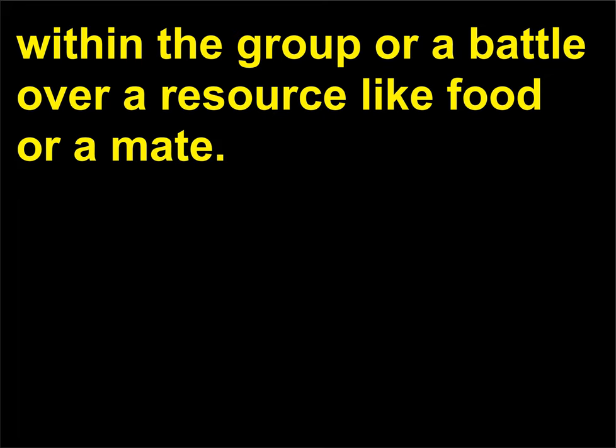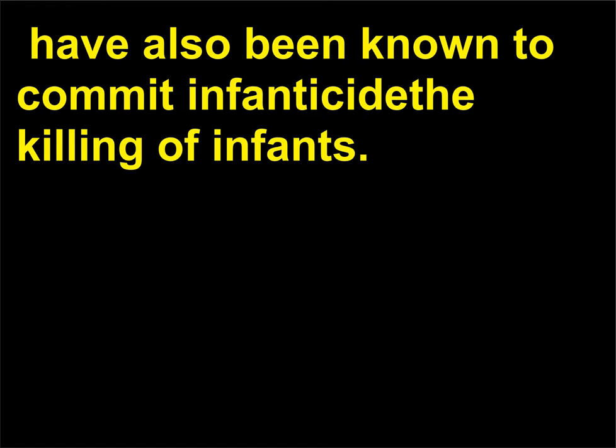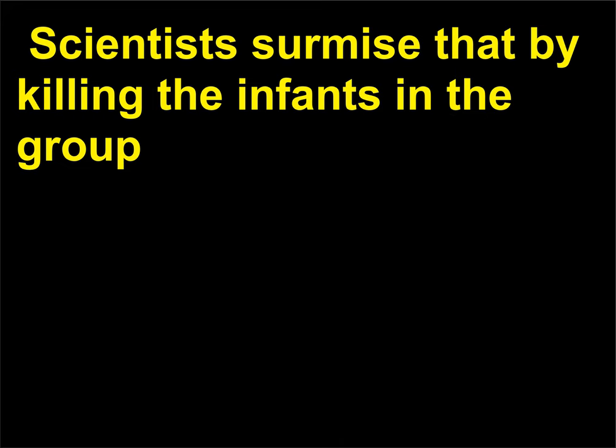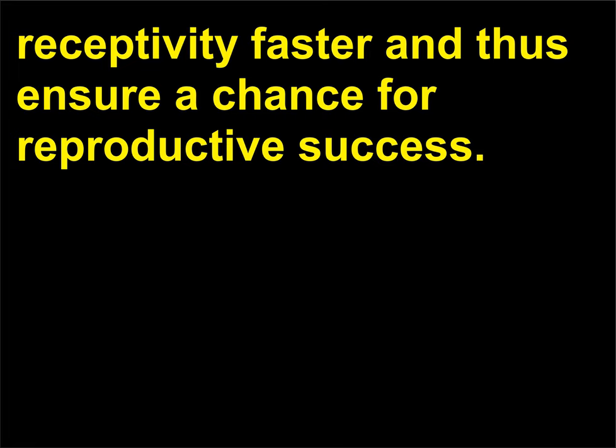Animals, including lions and langur monkeys, have also been known to commit infanticide, the killing of infants. In these cases, infanticide has been linked to the arrival of a new alpha male in the group. Scientists surmise that by killing the infants in the group, who were fathered by some other male, the new alpha can bring their mothers into sexual receptivity faster and thus ensure a chance for reproductive success.